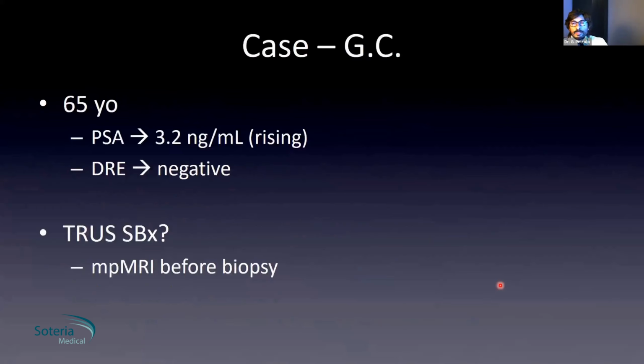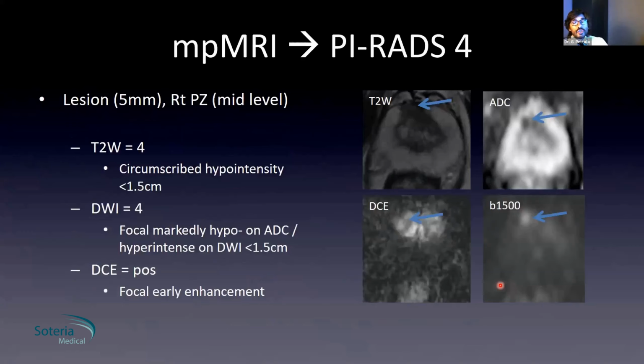Just to see an example: a 65-year-old man, PSA of 3.2, but rising over the year. Digital rectal examination was negative. We did MRI, multiparametric MRI. We saw a very small cancer, a PI-RADS 4 lesion, 5 millimeters, in the anterior horn of the peripheral zone. That was very difficult to catch with any technical biopsy.